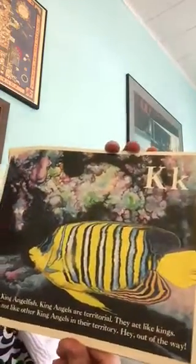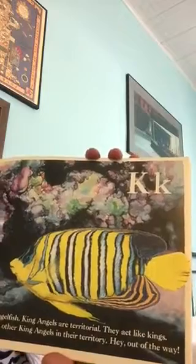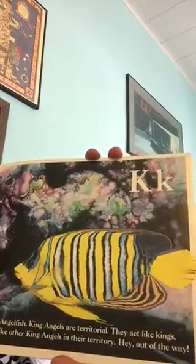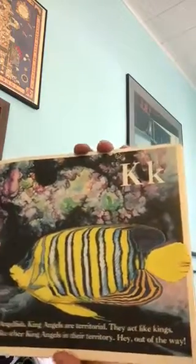K is for king angelfish. King angels are territorial. They act like kings. They do not like other king angels in their territory. Hey, out of the way.